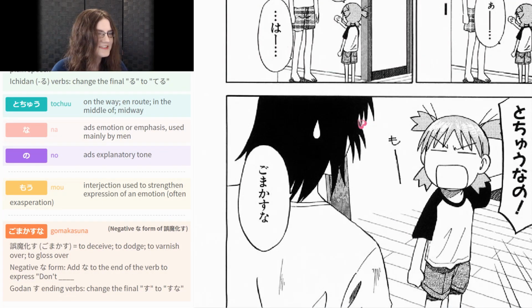But you can't fool dad. Gomakasu na. So gomakasu is to deceive or to dodge. She's clearly dodging the question. And then this na makes it negative when you add it after a verb. And if it's negative or emphasis, you just have to figure it out from context. Because he's obviously saying, like, don't dodge the question. What is this ball? Answer me.